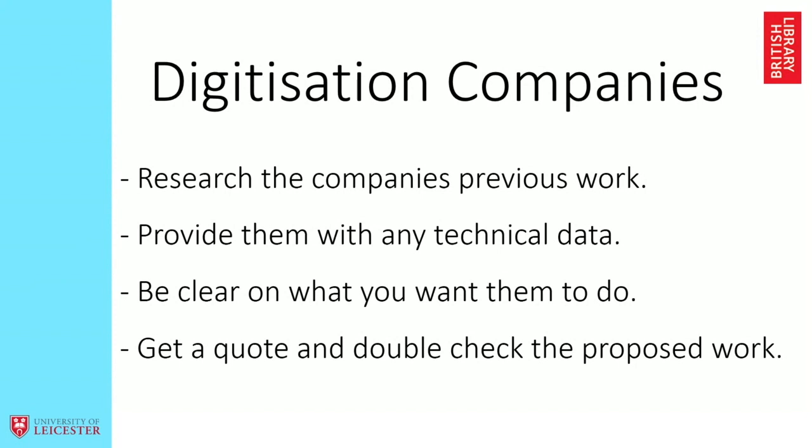Always provide them with any technical data, and be clear on what you want them to do. There might be some tapes where it's actually marked on the boxes, and there are notes, that a tape's been recorded with a specific Dolby noise reduction. It's worth specifying which tapes you want that applied to, so they know, and they won't otherwise go in blind, even if it's marked on the item that they've got to digitize. If they're not asked to do it, they will just blindly play the tape without the noise reduction settings.